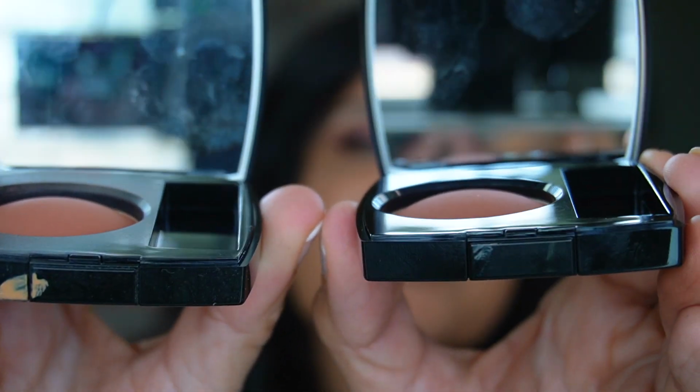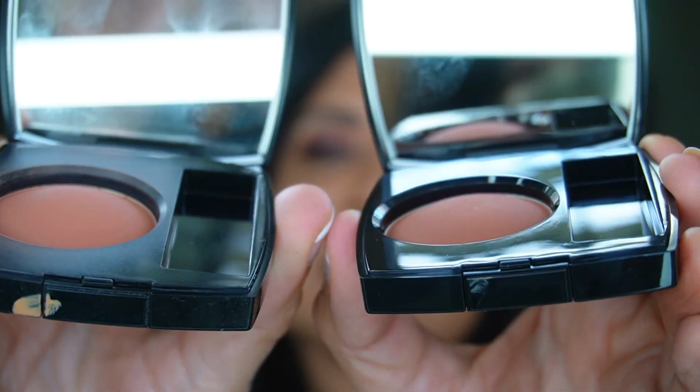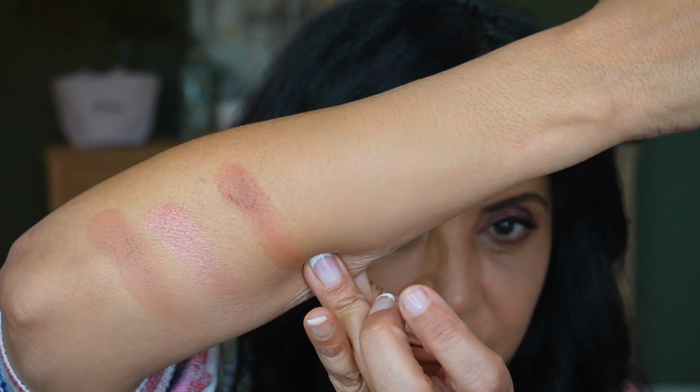They're both similar in shape. It has that dome baked effect. But again, they did kind of take 1 gram of product away from us. In the new formula, they did take out the talc. Let me swatch the new one. It is very soft. So here's the new Brun Rouge.